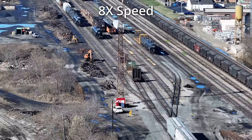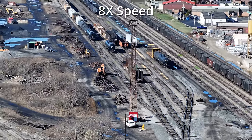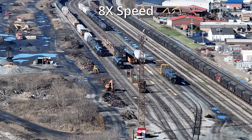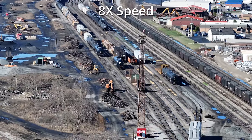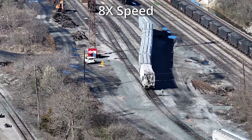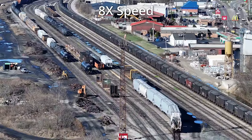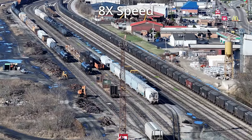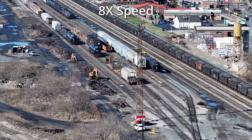I could be wrong, but it looks like the majority of switches in this yard are hand thrown. Those conductors must get quite a workout. Here we see a string of seven hoppers being sent, followed by a single one on another track. I'm not sure what type of system they have to get the cars on the correct track or how often they send a car to the wrong destination, but these crews must be good and efficient. Let's just sit back and watch them do their thing.